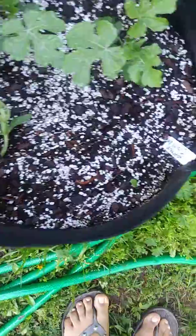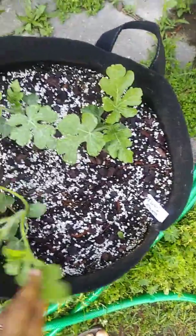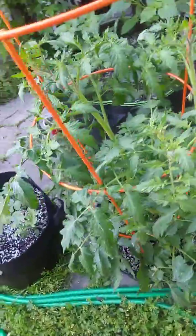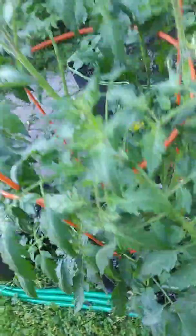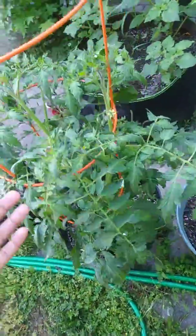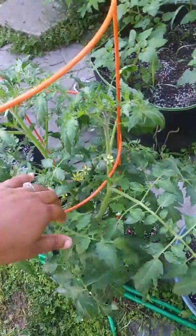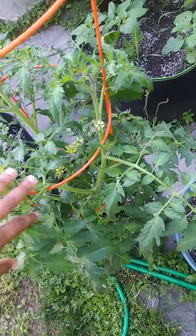Here I have some of my watermelon plants. I have a whole bunch of watermelons planted this year. This one is called Jubilee. Here's another tomato plant. This one is called the Brad's Atomic Grape tomato. From the pictures I saw, I started these all from seed. They're really pretty, so I can't wait to try them.